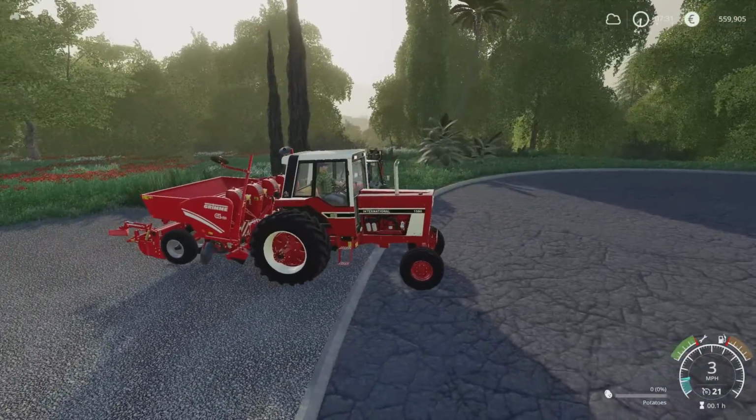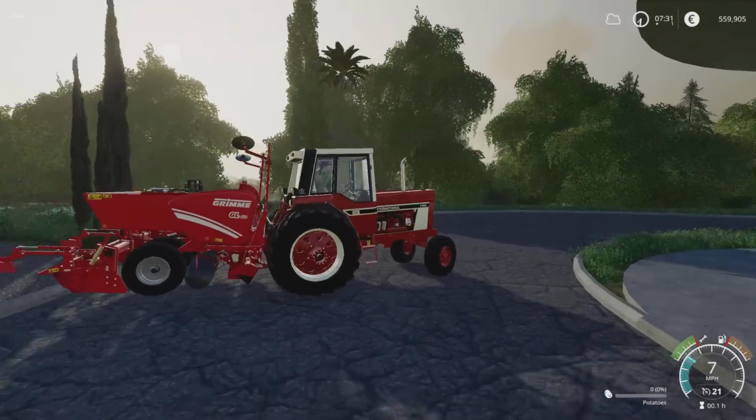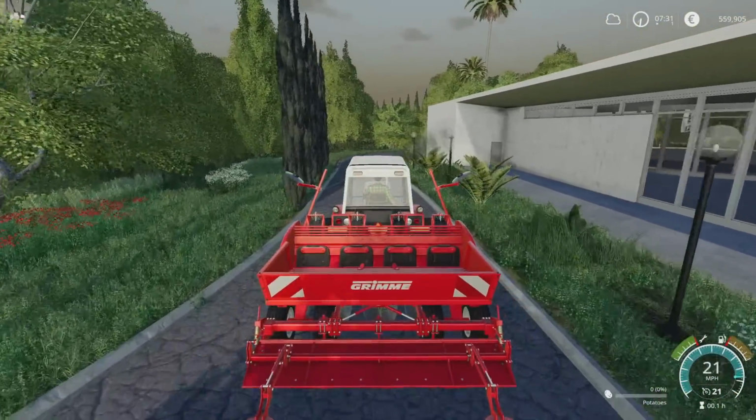Ooh, that's quite heavy, isn't it? Once it's on the ground, it'll be... Oh, look at that leaning back. It does look good though, doesn't it? I like this. I just think the 6 metre one would have been massive on the back of here.